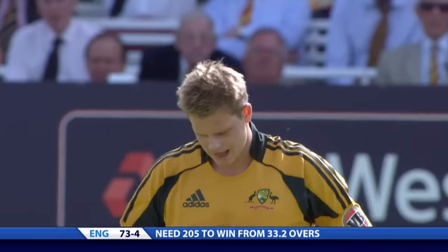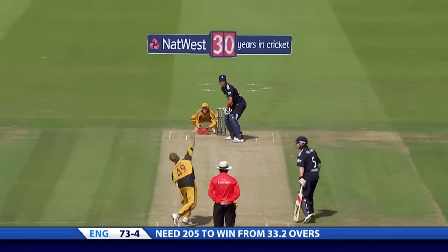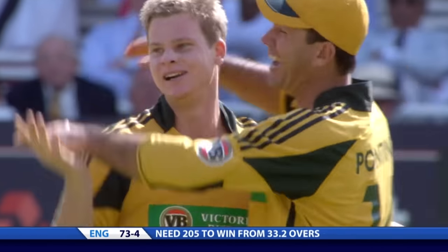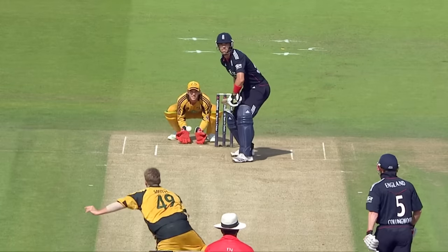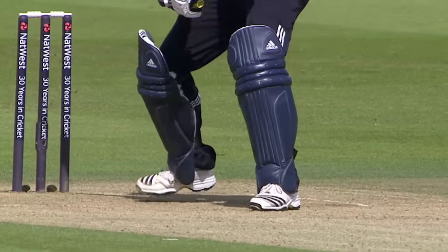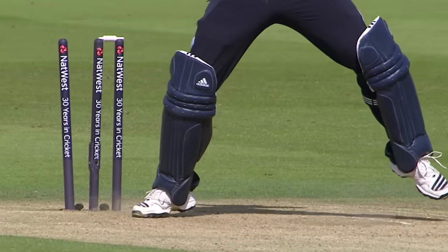Just keep an eye on Pietersen's mobility and movement at the crease. No, he won't, because it's a short stay. He drags on a short ball from the leg spin of Stephen Smith. So Pietersen has gone fourth ball for naught and England in disarray.